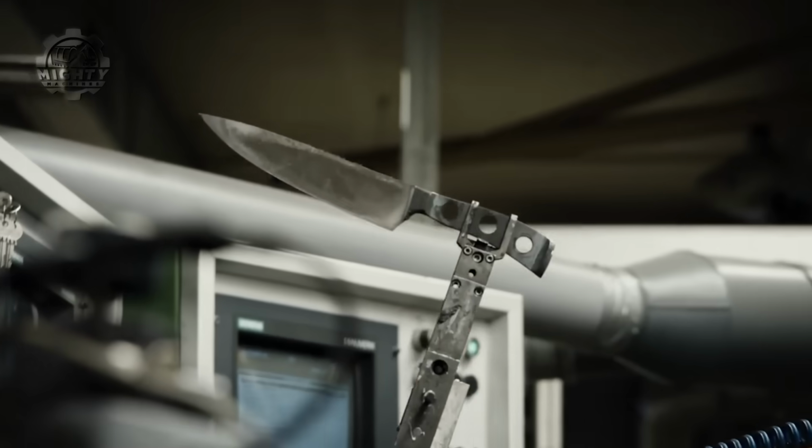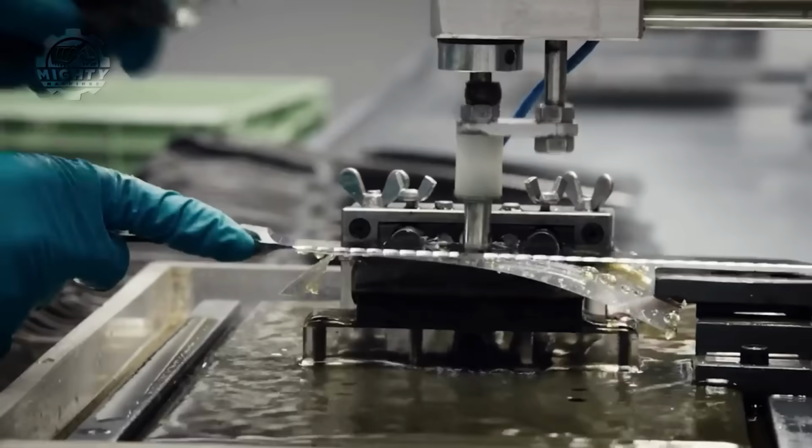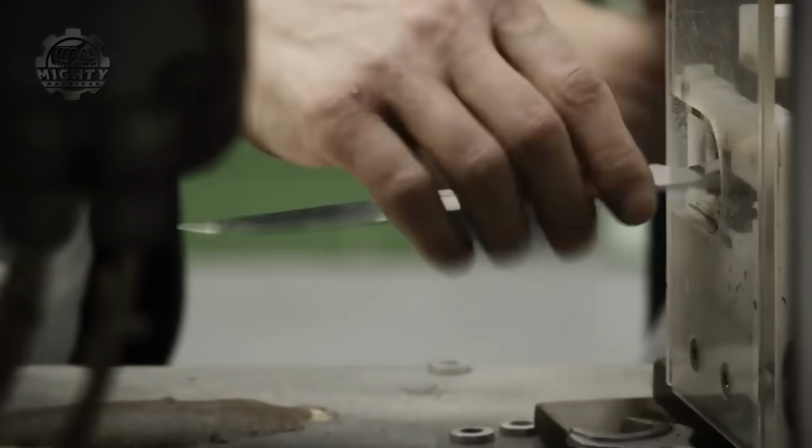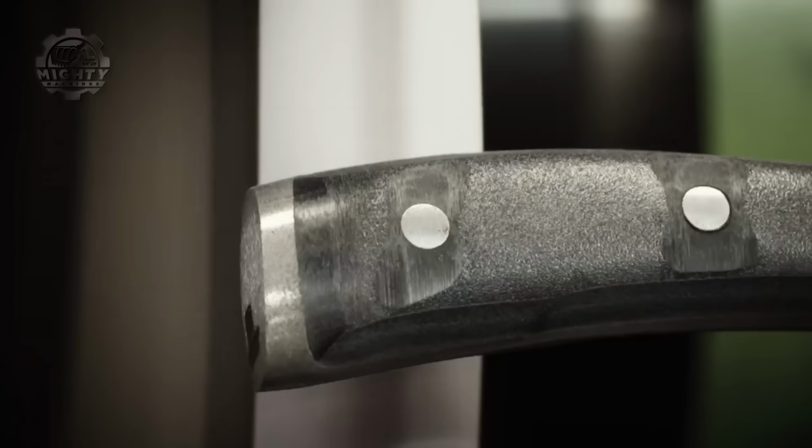Once that's done, it's time for the knife to get its sharp personality. A perfectly serrated edge that can cut through anything from bread to bone with ease. The handle is carefully riveted on for a rock-solid fit.